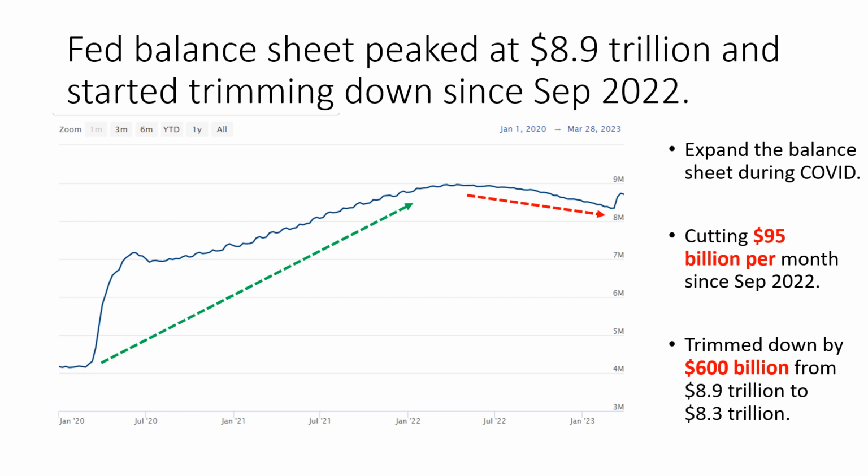As you can see, the Fed spent about a year to trim down its balance sheet from 8.9 to 8.3 trillion US dollars, at a magnitude of close to 600 billion US dollars. The initial plan was to cut the balance sheet at the level of 95 billion per month since September 2022.